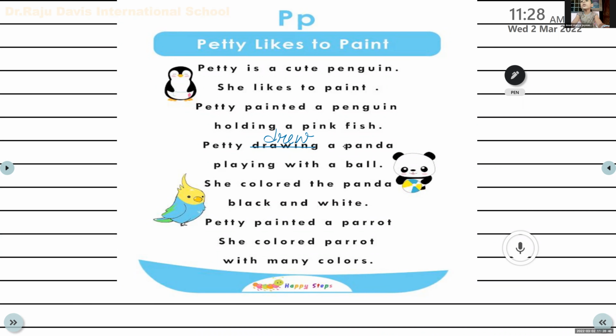Petty is a cute penguin. She likes to paint. Petty painted a penguin holding her pink fish. Petty drew a panda playing with a ball. She colored the panda black and white. Petty painted a parrot. She colored the parrot.